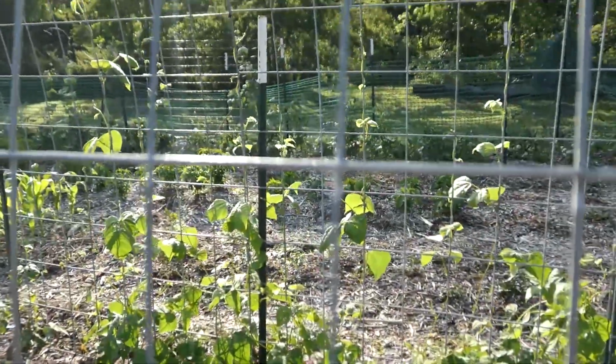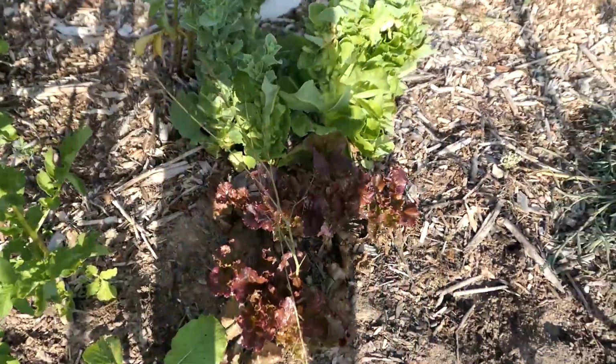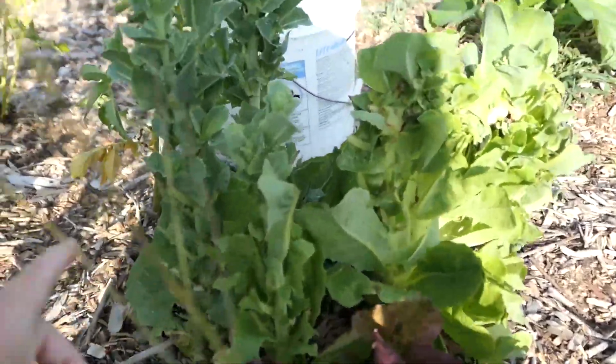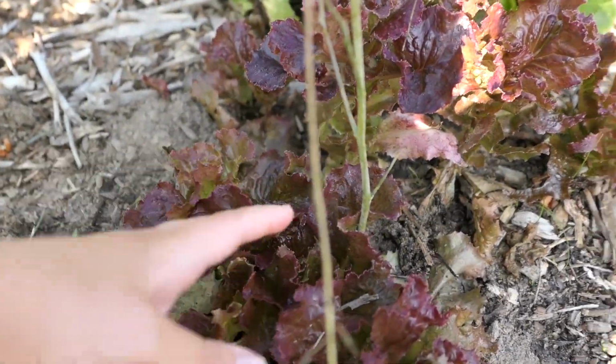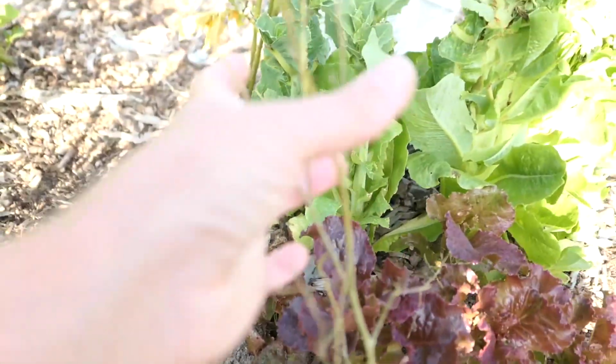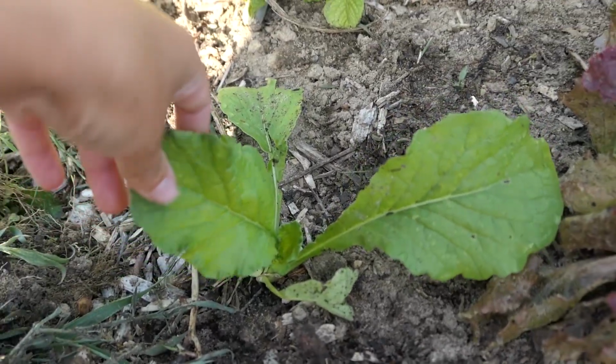And my beans, they're climbing nicely. So, yeah, this lettuce is about done. This one definitely has bolted. And this other red lettuce, I might still be able to get enough for a sandwich or something off of it. But this mustard plant, it's all seeded, and I have a little mustard plant growing here, which is pretty exciting.